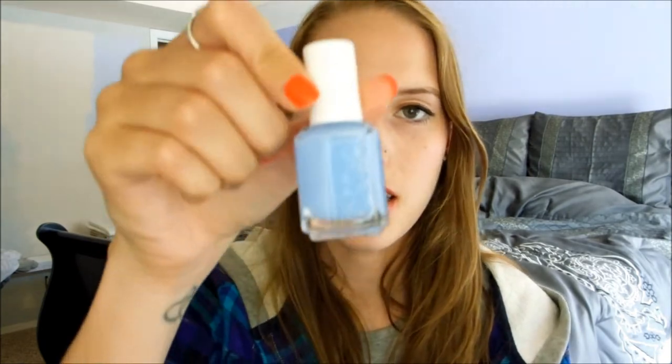And then I have nail polishes. I have two nail polishes for July. The first one I'm not even going to explain, because everybody and their mom has been talking about this. It's the Essie Bikini Sotini. Everybody loves it. Oh my god, rave! Yeah, it's great. So that's that color.